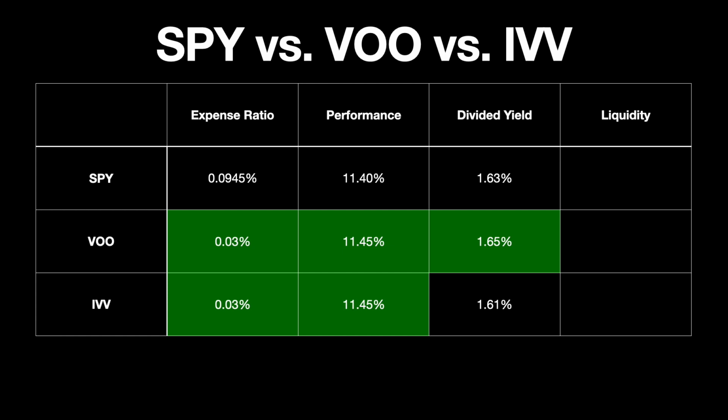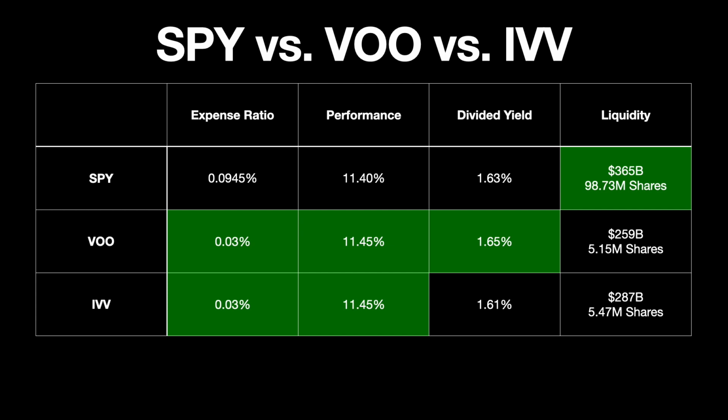but we're going to compare their liquidity anyway by looking at assets under management and average trading volume over the past 30 days. SPY's assets under management is $365 billion, and the 30-day trading volume is 98.73 million shares. VOO's assets under management is $259 billion, and the 30-day trading volume is 5.15 million shares. For IVV, the assets under management is $287 billion, and the trading volume is 5.47 million shares.